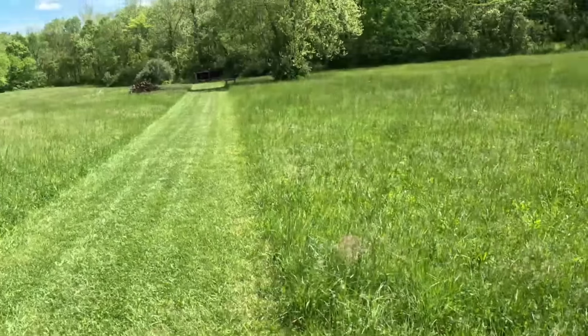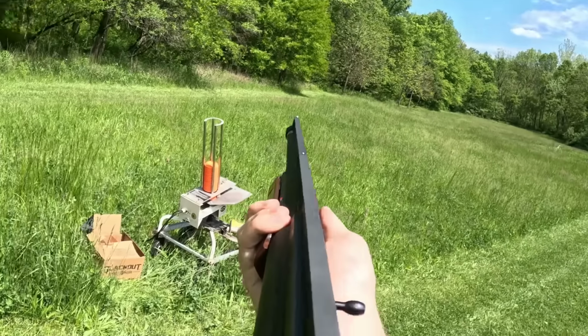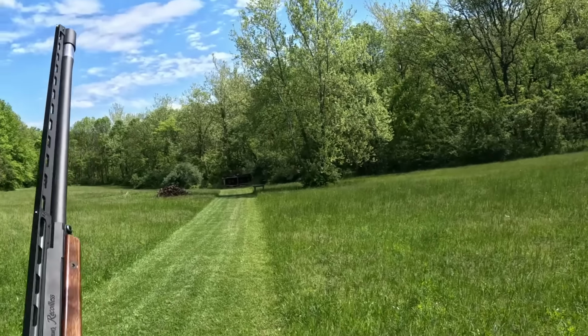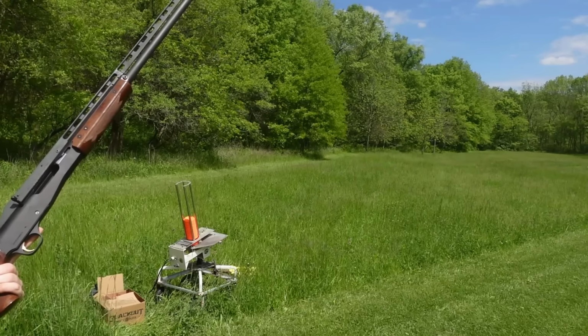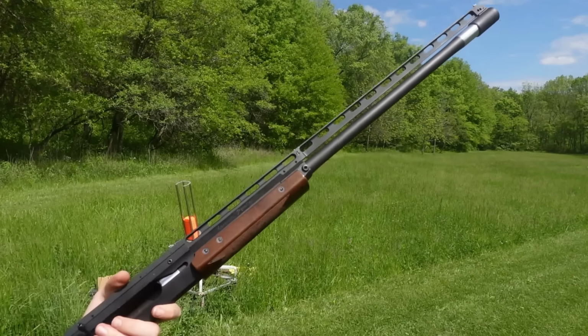Tell you what I did, I stopped the gun big time. Try another heavy here. There we go. I slowed the gun down, but that's what it was needed in that case. But there you have it. The thing is just so comfortable to shoot.